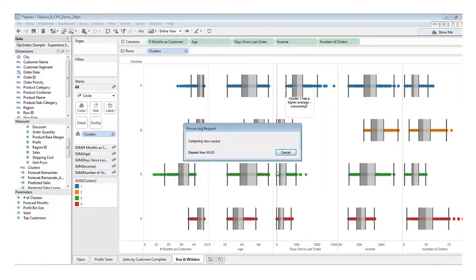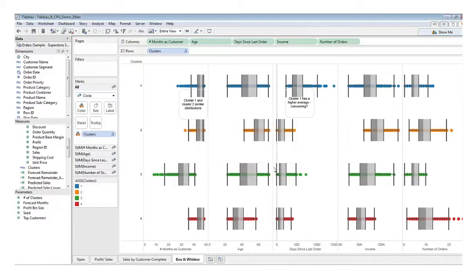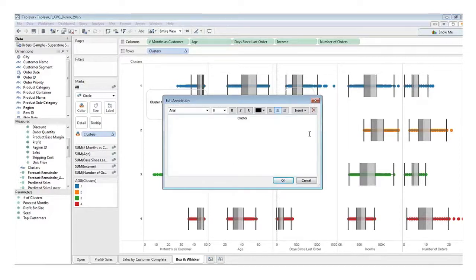If we look at another measure and compare the clusters, we can compare the distributions again. If we look at the days since the last order, cluster 2 has a much smaller average than cluster 1. If we move over to our number of orders, we can see that these distributions are different again. For cluster 2, the number of orders has a higher average. So I will make a note of this, so that cluster 1 has a smaller average for the number of orders placed.